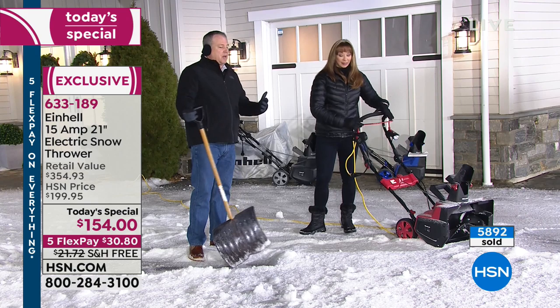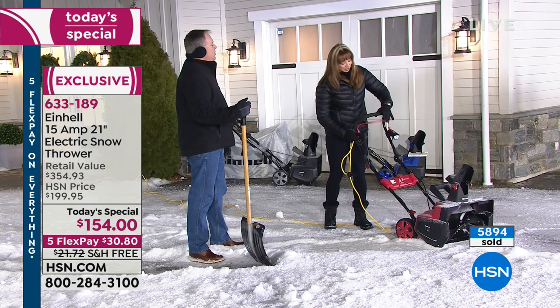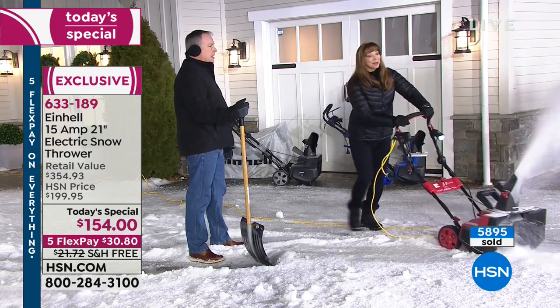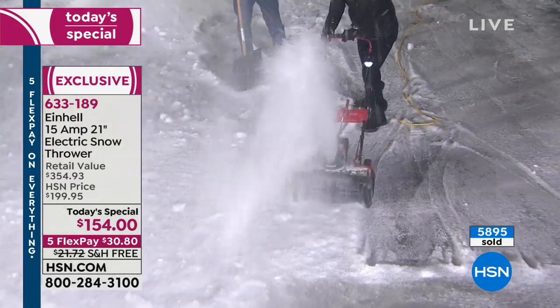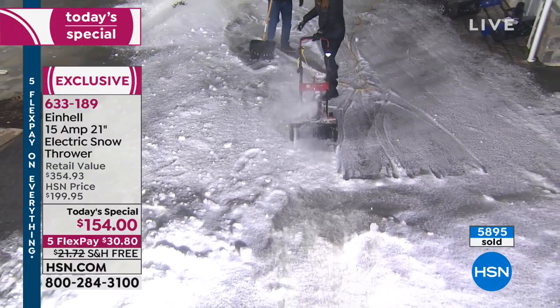It beats shoveling. I mean, yeah, I could shovel this driveway. It'd take me about 2 hours. I'd be exhausted and I wouldn't be able to move the next day. I know. I can't stop. Yeah, it just makes more sense.